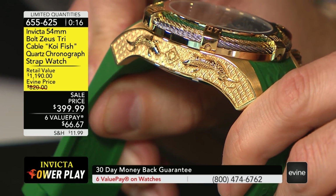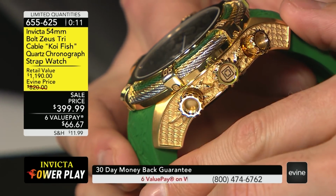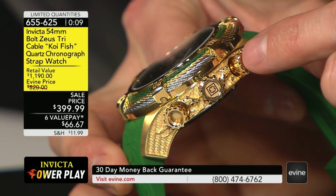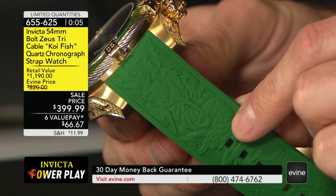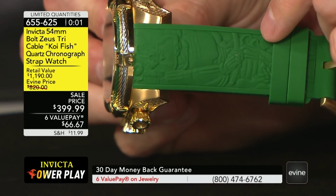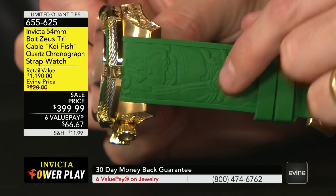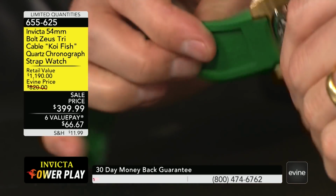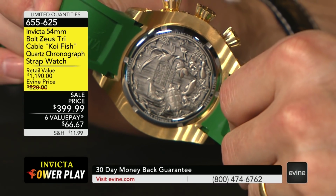This should be way more than $399. In fact, you're putting a $1,200 watch on your wrist today for 6 value payments of $66.67. Even on this side, but then it doesn't stop there. You have that beautiful texture dragon on this side, but check this out. I know we only got 4 seconds left. Look at the samurai on this side. Very angry guy hanging onto the katana, going towards the dragon, and you even have the sea life detail on the back. Wow. This needed to be a fast 90.